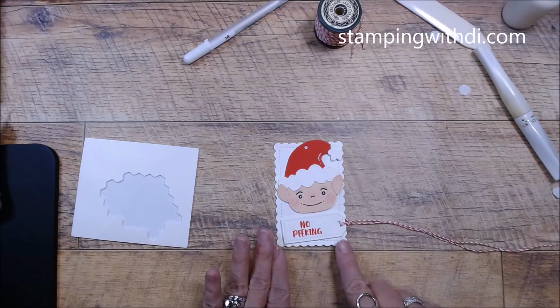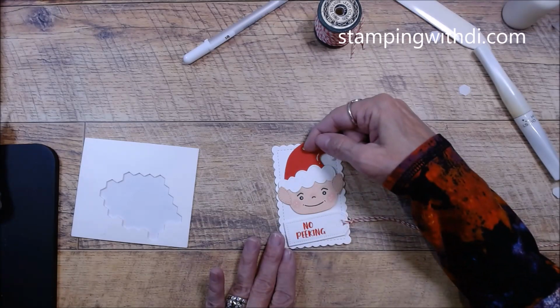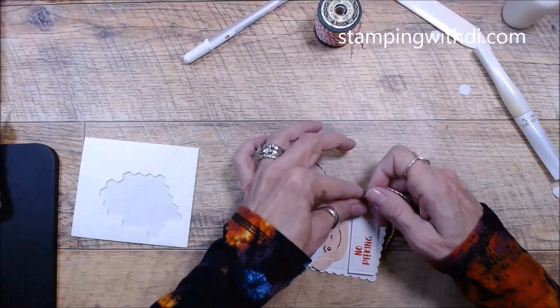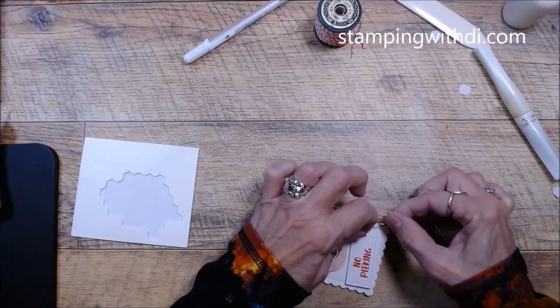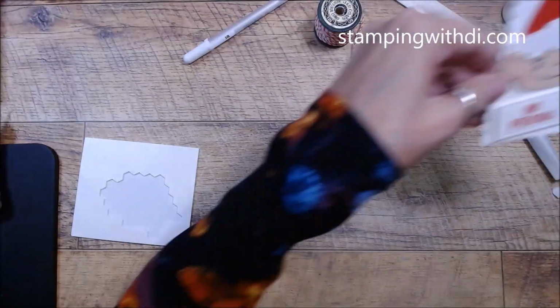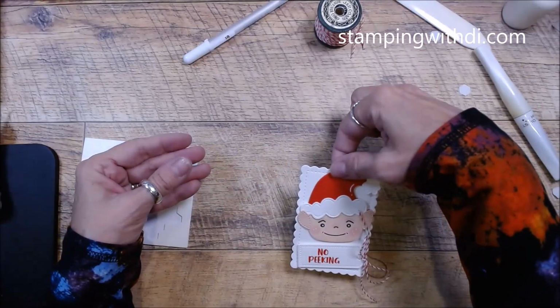If you were going to put it as a tag, I would just stamp the no peeking right on the scallop, and then I would hang it by here. But I'm putting this on the bag, so I did it a little bit different. But if you just want it as just a tag, you wouldn't even have to put this little tag. But I think it's cute, and then you could hang it from the little hole.